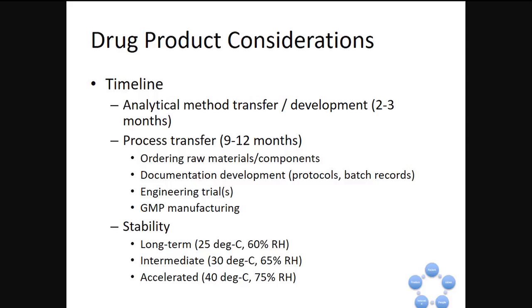Now, getting into a timeline a little bit more, we talked about analytical method transfer, and Drew will highlight some of the details of that. In general, that's where we take our analytical testing methods to determine the purity of the product and potency of the product, and we transfer that to a site that will do the testing. This can take 2 to 3 months, even longer for more complicated test methods that are out there.